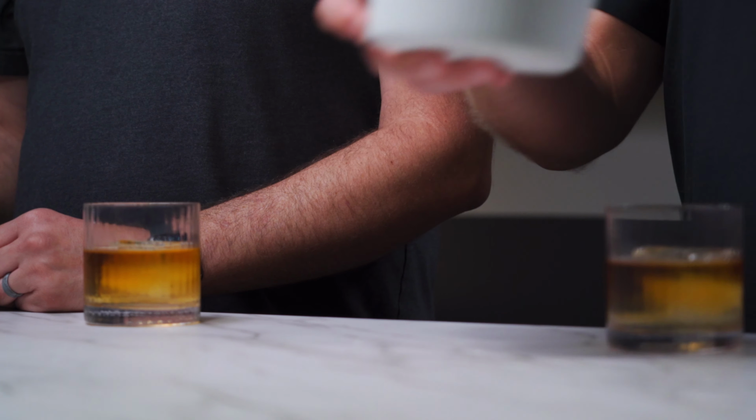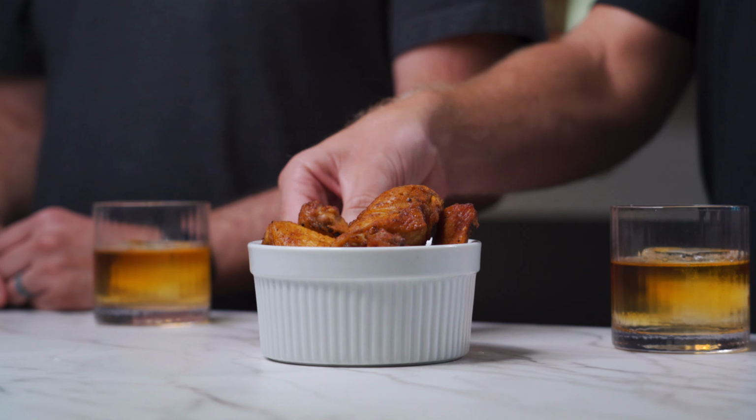Okay, let's get into the bourbon. You know what goes well with bourbon? Ice? How about some smoked wings? Mmm. Maybe with some hot sauce? No. Just some bourbon. I have a challenge for you. Give us a bottle that goes well with wings.